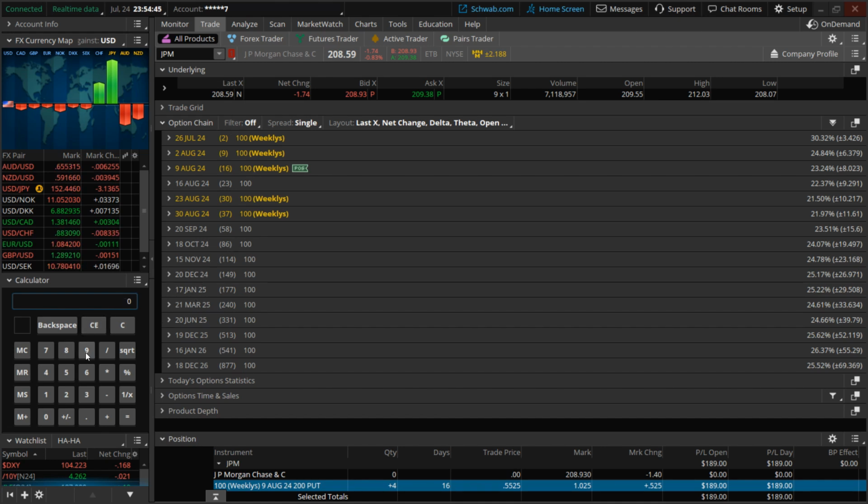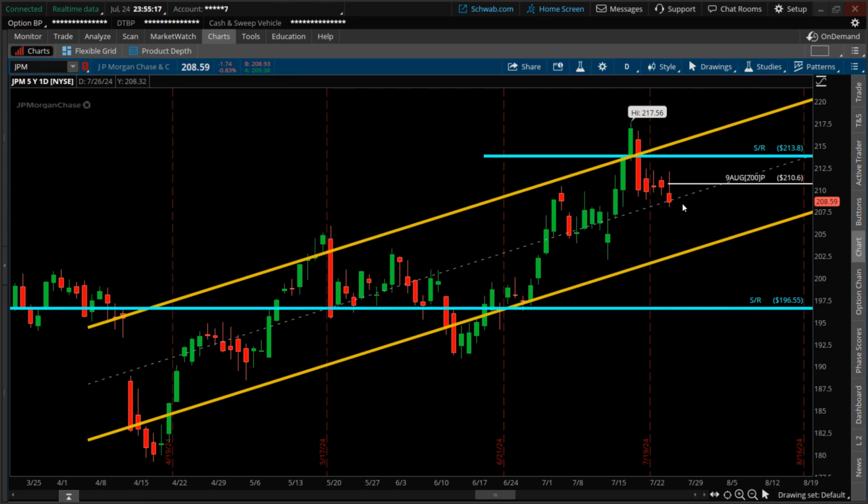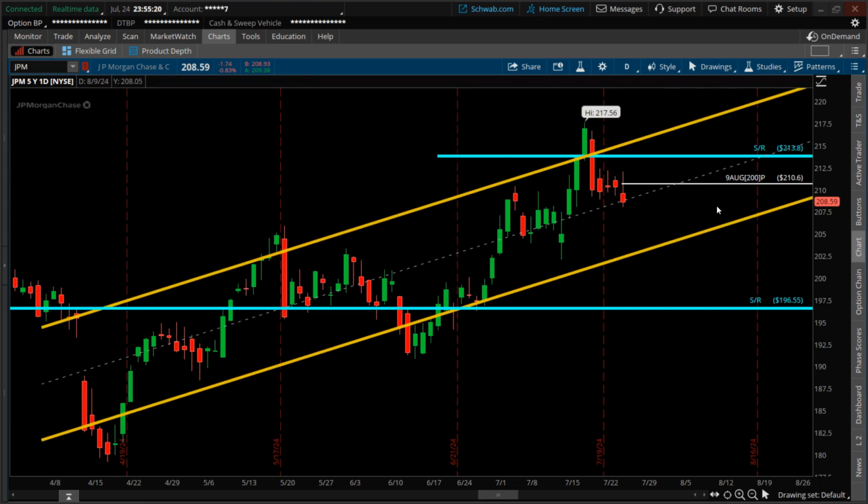Now, the alternative was to short 400 shares. So using this closing price of 208.59, if I was to have shorted 400 shares, the margin exposure would have been over $83,000 over the next 16 days. So I thought it was more rational to trade the options rather than the outright stock. So that's the current status of this trade and my general thesis for a bearish outlook over the next few days. So for the purpose of time, I'll pause it here and I'll update accordingly.